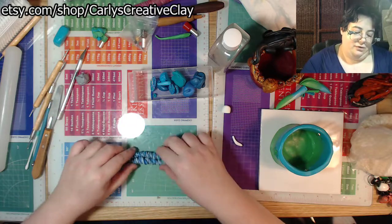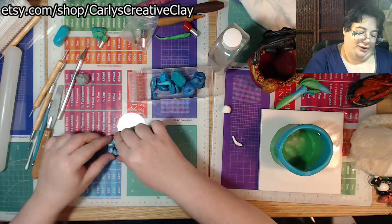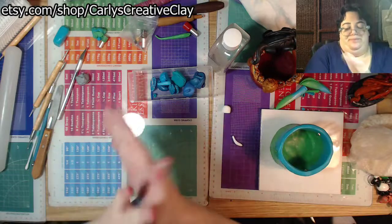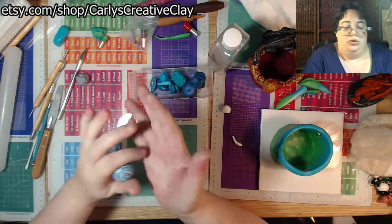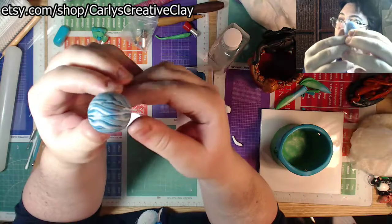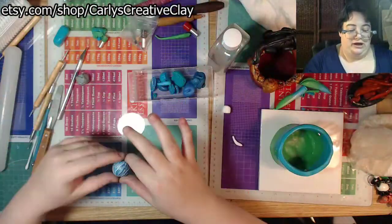In half, twist. Keep doing it until you get down to your little ball again. Now, the outside looks very, very streaky. This sort of streaky lined look is pretty in and of itself. You can roll that out flat and have a very big long straight line.